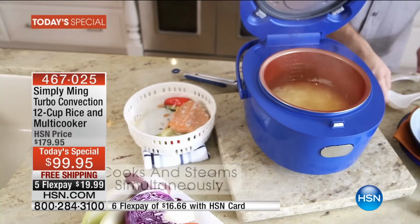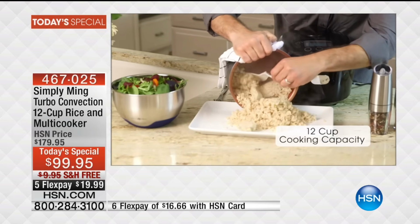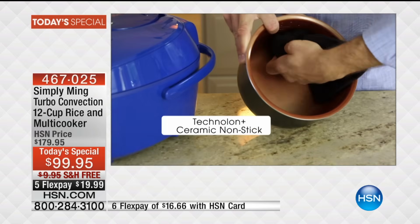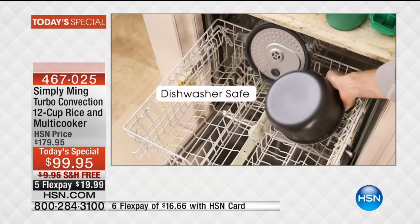Eric's frittata, same. Let me just show you some stuff we've already cooked in here. By the way, it looks really good. It's something that I would keep on my counter because it's pretty to look at. So this is not your average rice cooker. This is a turbo convection. Look what we have here.